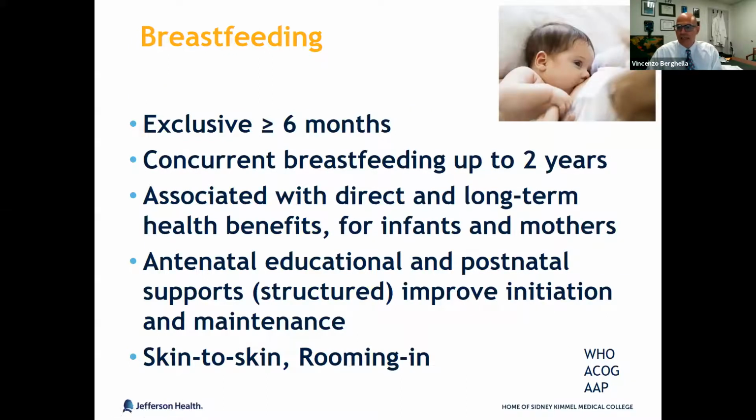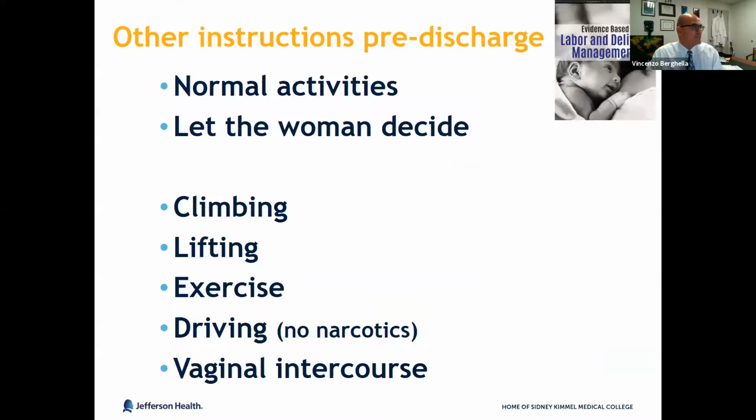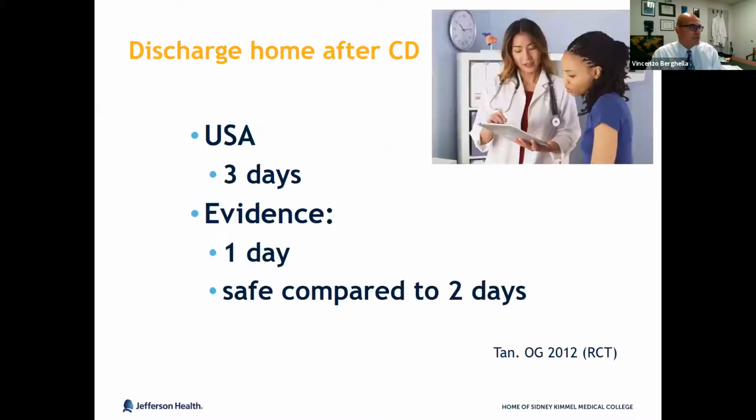You can obviously start breastfeeding and skin to skin right away. We all know the benefits of that and rooming in. You can also insert long-acting contraception at C-section. It's very effective. While the expulsion rate is not low, many of our women do not come back at 6 weeks postpartum or 4 weeks postpartum, and the best chance of giving them long-term contraception is to place it during the C-section. They can pretty much start normal activities right away and use their common sense for climbing and lifting. But certainly we recommend starting back on exercise and regular activities pretty quickly after C-section.